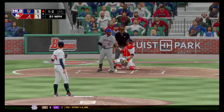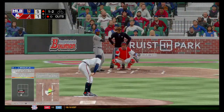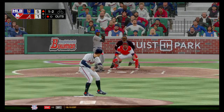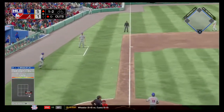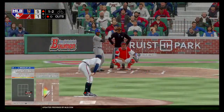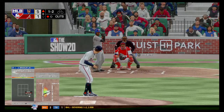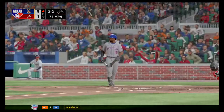Now a swing and a ball chopped foul right at home plate. One out, nobody on. Slow roller down the third baseline. But this is a foul ball as the count holds steady at 1-2. And the slider is low and inside as he just about got him there.